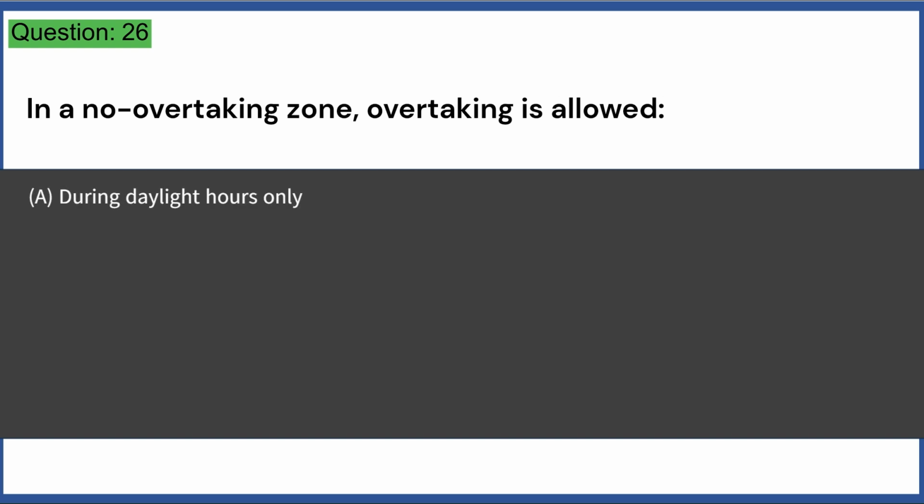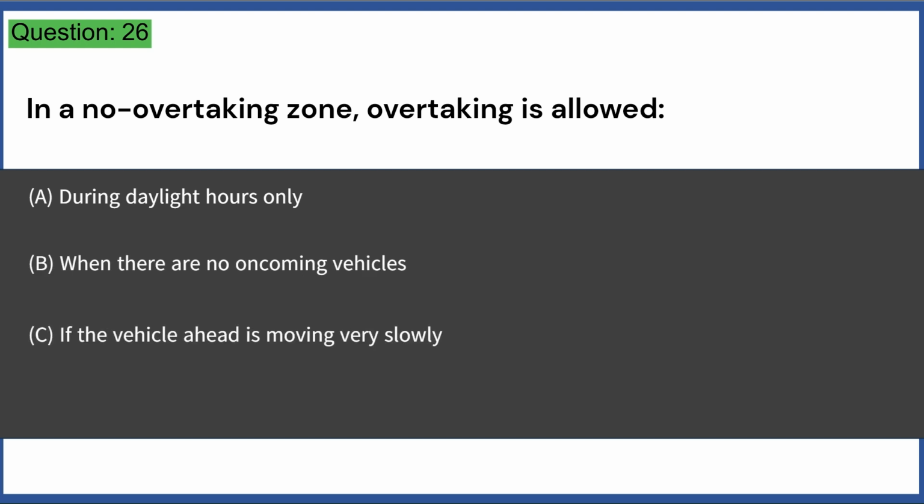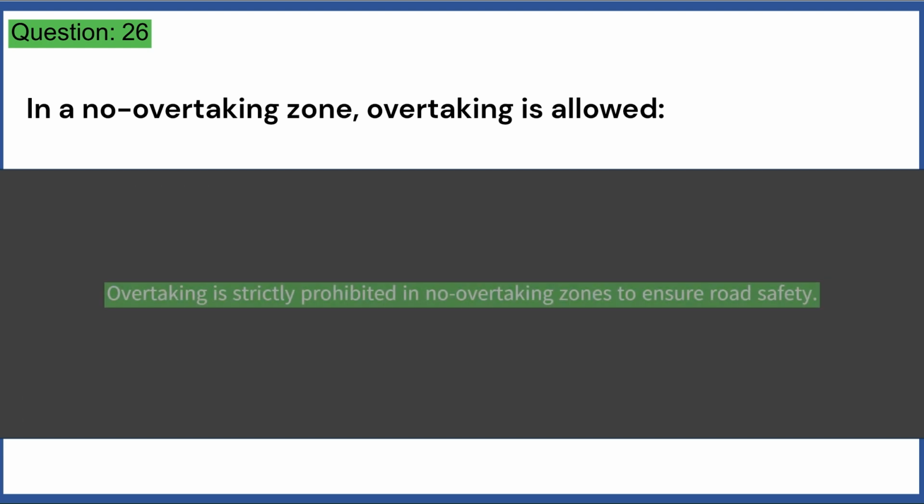A. During daylight hours only. B. When there are no oncoming vehicles. C. If the vehicle ahead is moving very slowly. D. Under no circumstances. Answer D. Overtaking is strictly prohibited in no overtaking zones to ensure road safety.